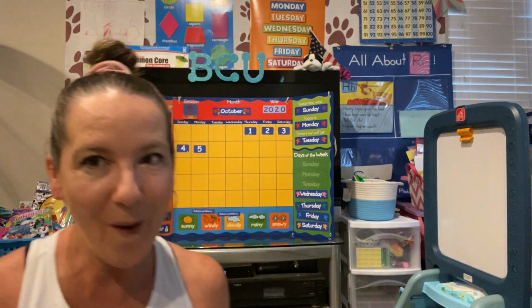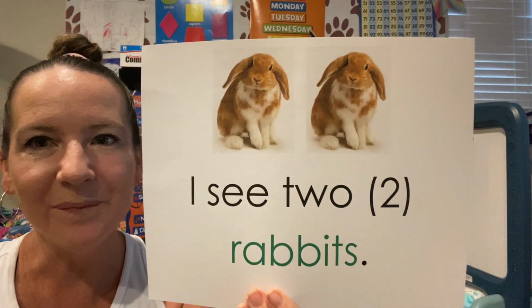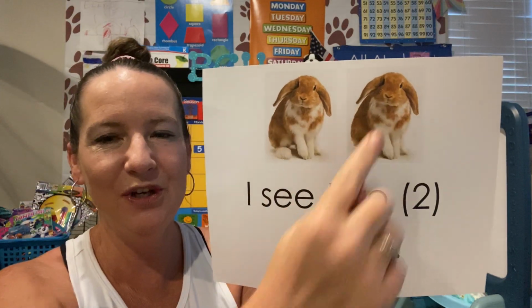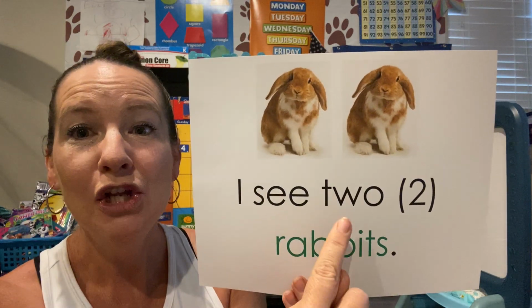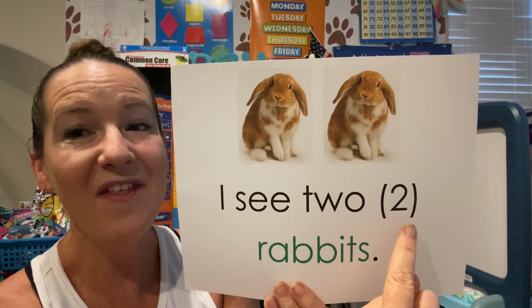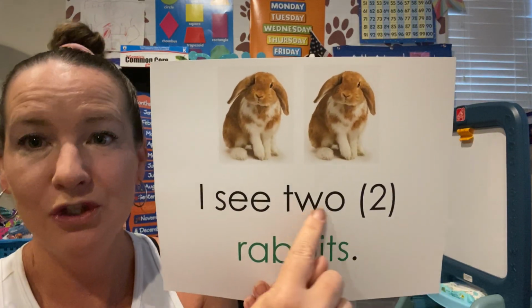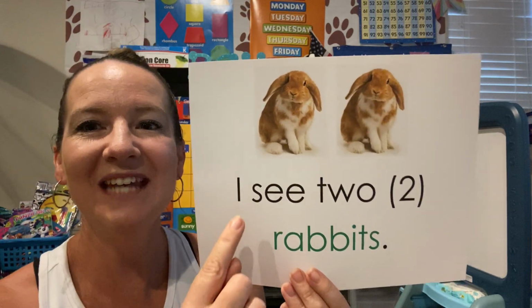All right, I have one more. Ooh, what do you see in this picture? Yes, rabbits. How many rabbits do you see? 2, 1, 2. Good job. This sentence says, I see two. That's the word two written out. And that is the number symbol for two. Yes, that's what we see. Two written as a number. It says, I see two rabbits. Good.